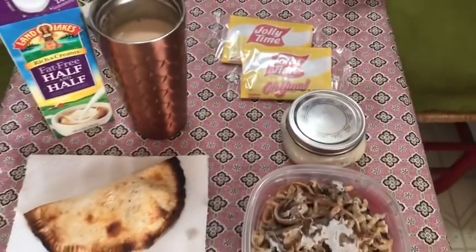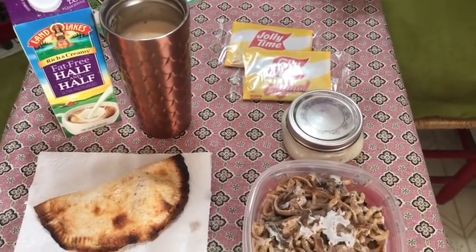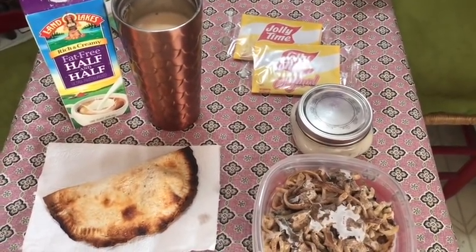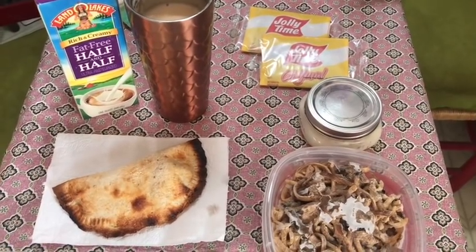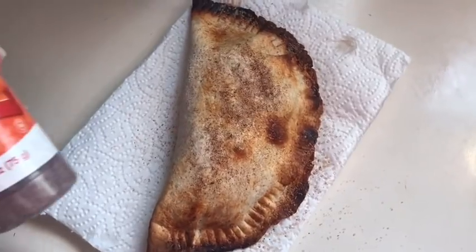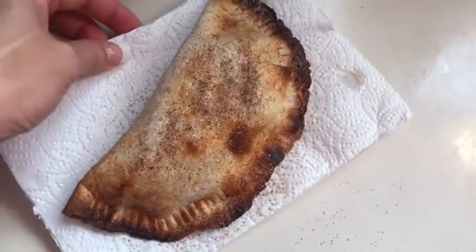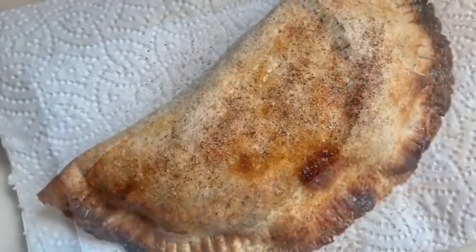So everything all together, then I'll probably have some dinner after the movie. I'm not sure yet, but everything so far is gonna be 11 plus 6 is 17, 18, 19, 19 points. Okay, I also just sprinkled some of this pumpkin pie spice on top of my apple wrap. So looks so good.